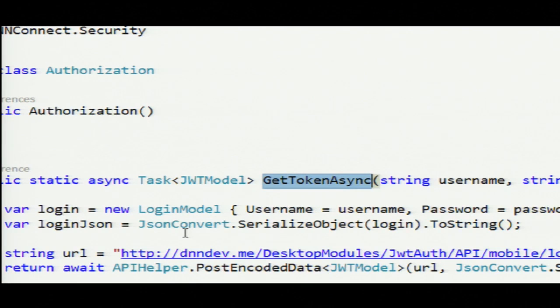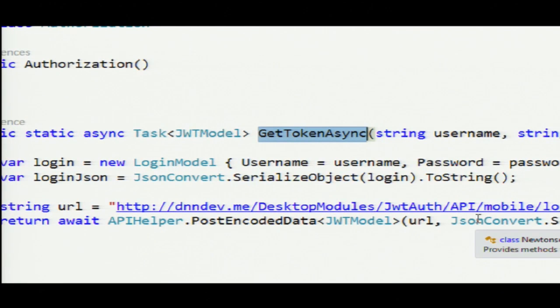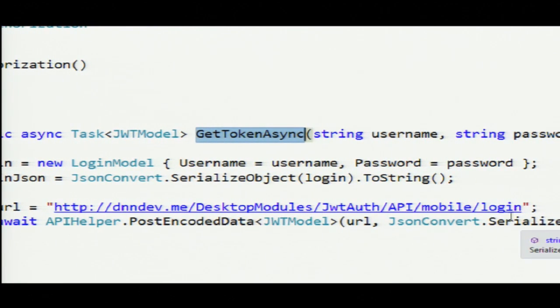We're going to create our model, which is just a model that's going to be serialized as JSON with the username and password. We're converting that to a JSON string. And if you notice, this is the same thing that was in the Postman. It's the same API. Log in.